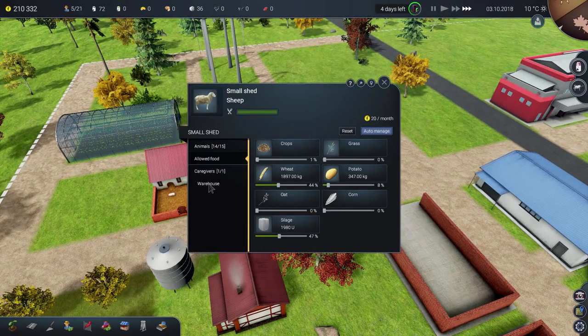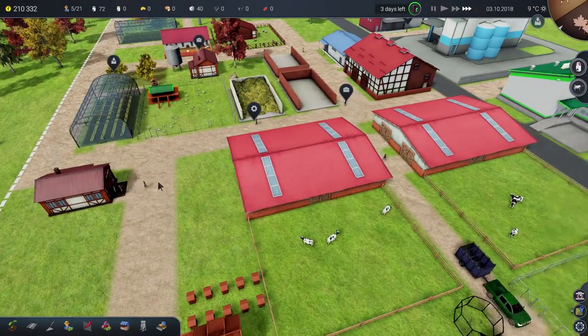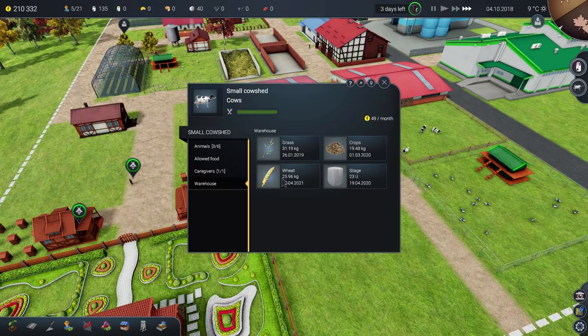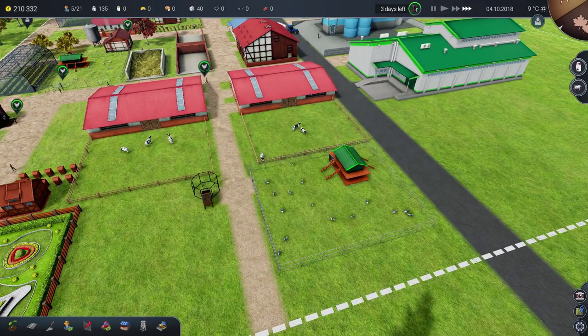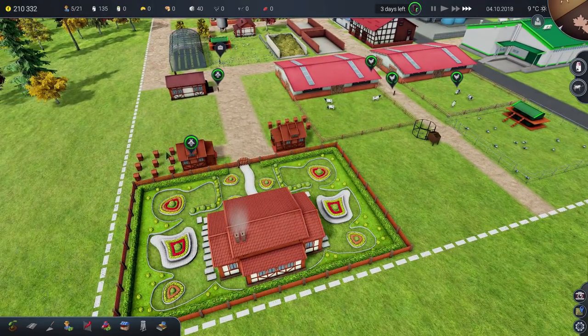Over here, they've got themselves some wheat and potatoes and some grass as well. That's very nice. The cows have got themselves grass and crops and wheat and silage. Yeah, so they've got nice diets going on. And it's not that expensive to buy that stuff in. It's not that expensive at all, to be perfectly honest.